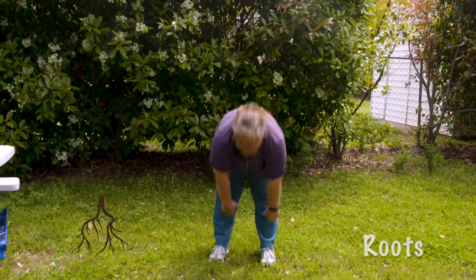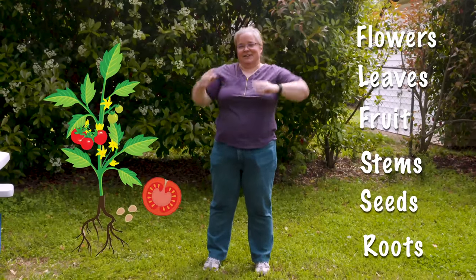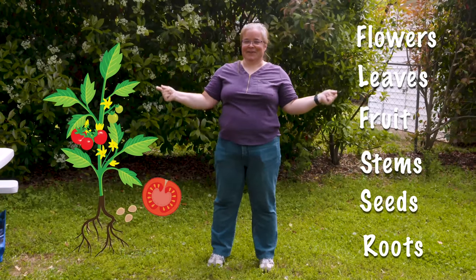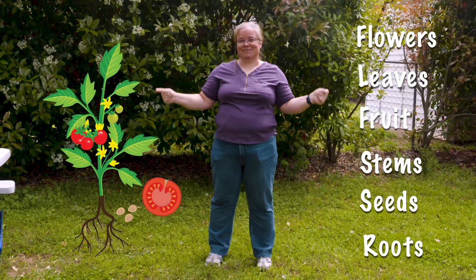Da-na-na-na, da-na-na-na, da-na-na-na, da-na-na-na, da-na-na-na. There's roots and stems and leaves, flowers, fruit, and seeds. You roll them all together, you got the parts of the plant. Parts of the plant, parts of the plant, parts of the plant, parts of the plant.